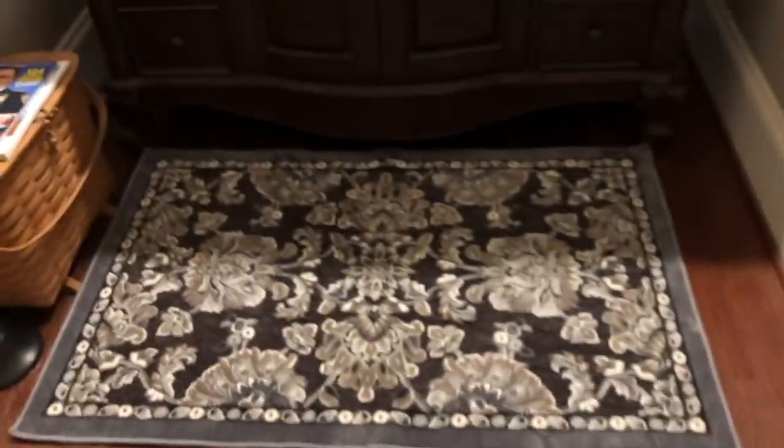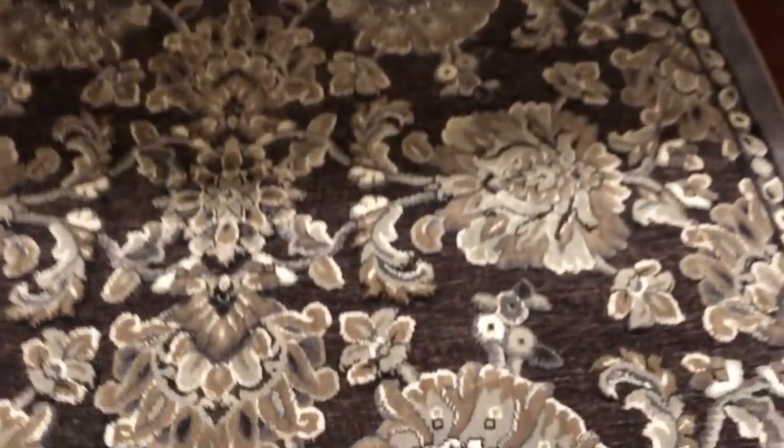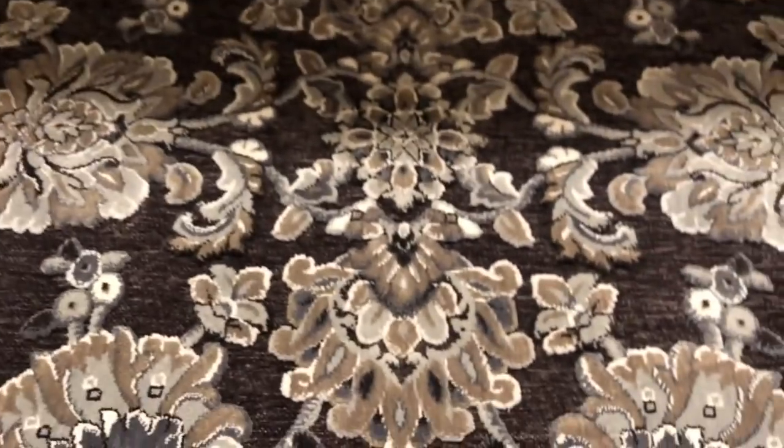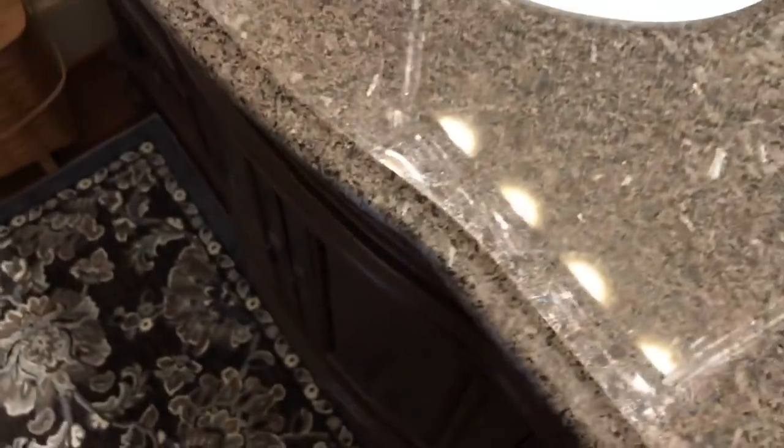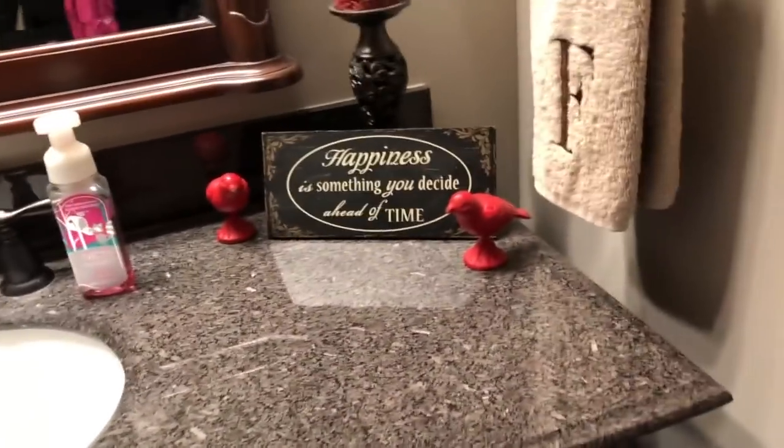And it's gray and black and khaki and cream. And a bit of green in it. Just a bit of green. It's really pretty. But look at the countertop. Look how it matches the countertop. Hello. Love it. But I didn't decorate very extensively in here either.